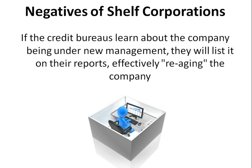One big drawback of shelf corporations is that if the credit bureaus learn about the company being under new management, they will list it on their reports, effectively re-aging the company.